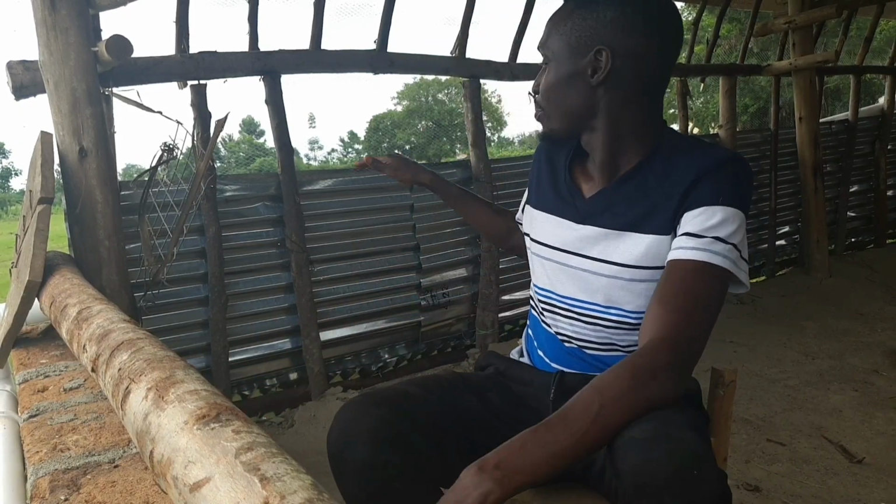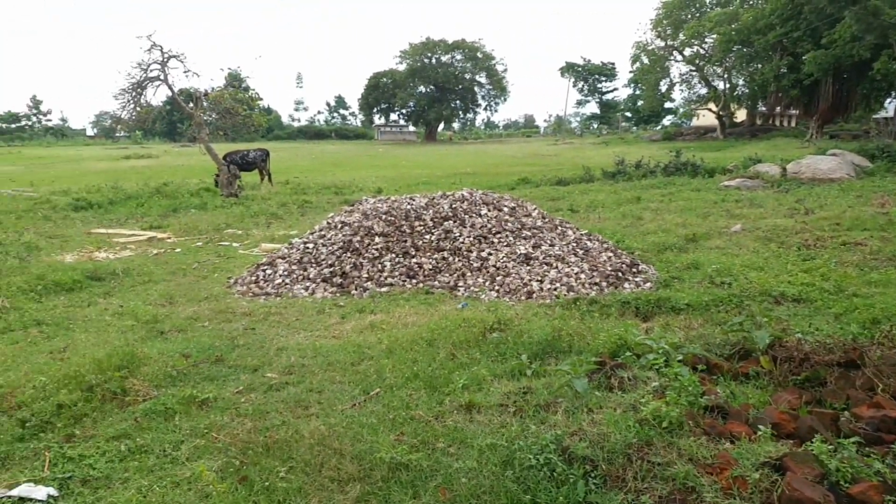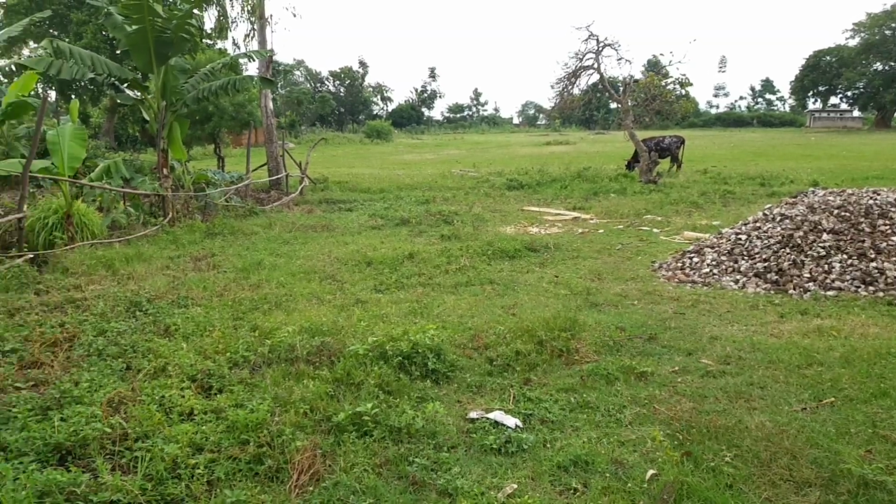I hope to expand in the next 1 month. Hopefully the quarantine will be over, then I'll be able to bring in the next 800 birds, and my story will continue. My capacity will increase, and I'll be able to help the people more. Then with time, I plan on putting up another structure just outside there, with the exact same capacity, around 1,500, 1,600 layers. So I'm a happy person.